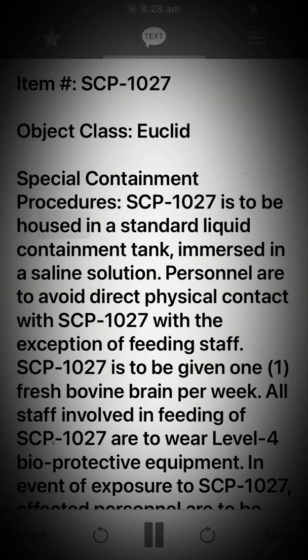SCP-1027 is to be housed in a standard liquid containment tank, immersed in a saline solution. Personnel are to avoid direct physical contact with SCP-1027 with the exception of feeding staff. SCP-1027 is to be given 1 fresh bovine brain per week.